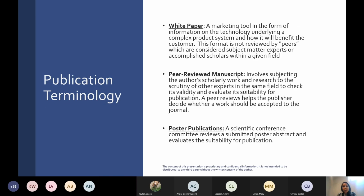My last definitions for you today are white paper, peer-reviewed manuscript, and poster publications. So a white paper is a marketing tool in the form of information on the technology of the underlying complex product and its system. The format is not reviewed by peers, which are considered subject matter experts or accomplished scholars within a given field. But there's always a place for these white papers as they quickly provide information to the HCPs, to the physicians if they need to review such documentation.